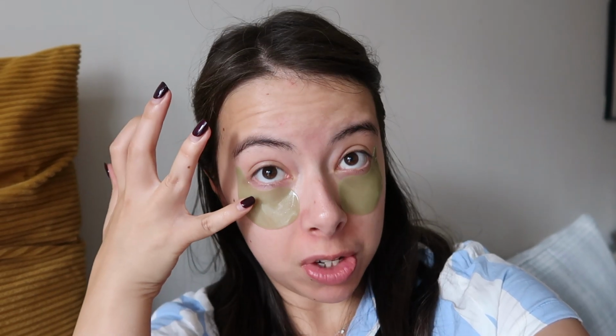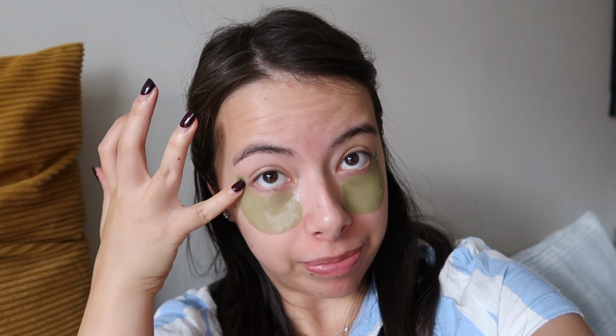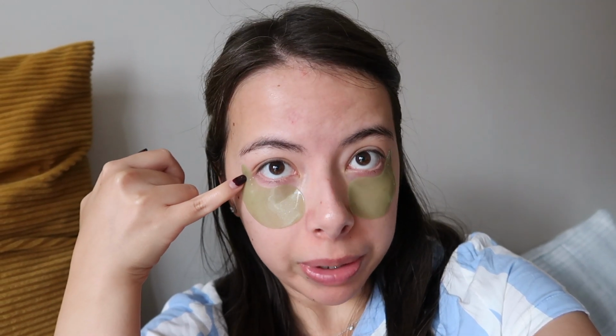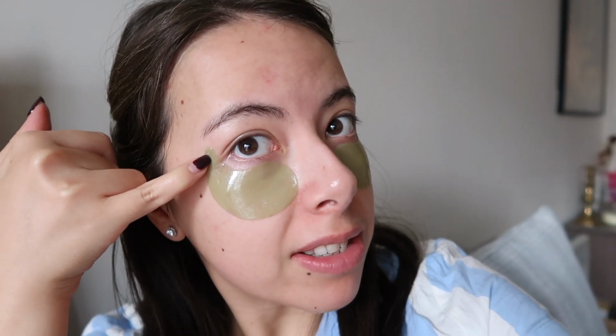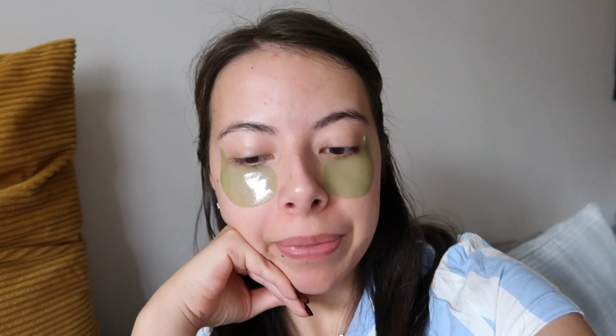Good morning. It is now Sunday, and excuse the eye patches, but we had a pretty late night last night, and I'm a bit puffy this morning. I actually don't think I wear these the right way around because they're like two halves of a circle. This is how they fit best around my eyes. These are the Pixie eye patches.